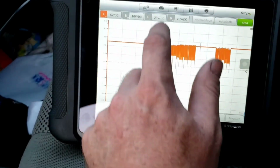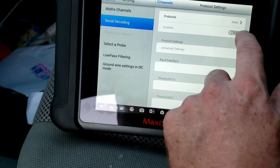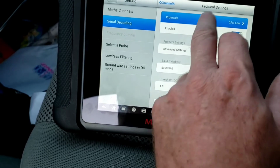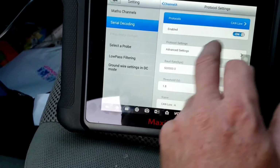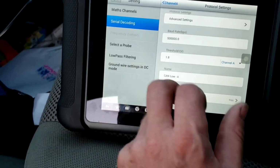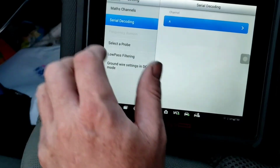What else is cool with this scope is you can go to serial decoding, channel A, turn it on. First I've got to pick it. We're on CAN low. So here's all your protocols: CAN high, CAN low, different bus systems. So we're going to go to CAN low, turn it on. You can change your baud rate and all this stuff, but we're going to do hexadecimal. Go back.